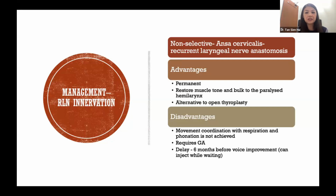The disadvantage is that there is still no coordination between the respiration and the phonation. This method requires GA, so it needs to be done in the OT setting. And there is actually a delay, whereby after the procedure, you have to wait for 6 months before you can notice any voice improvement. So while waiting, since 6 months is quite long, you can inject first.